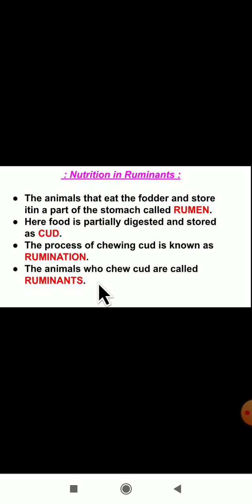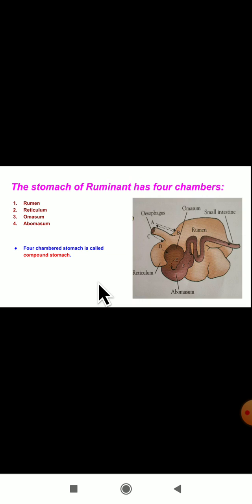See here, the stomach of a ruminant has 4 chambers. First one is the rumen, next is the reticulum, next is the omasum, and next is the abomasum. These are the 4 chambers present in the ruminant stomach.